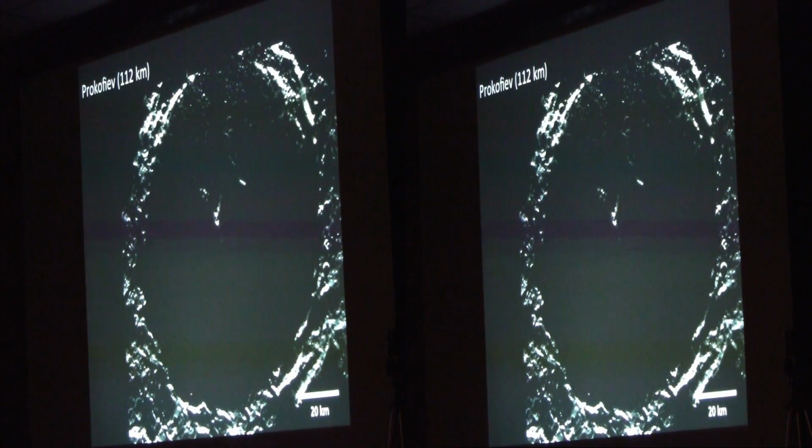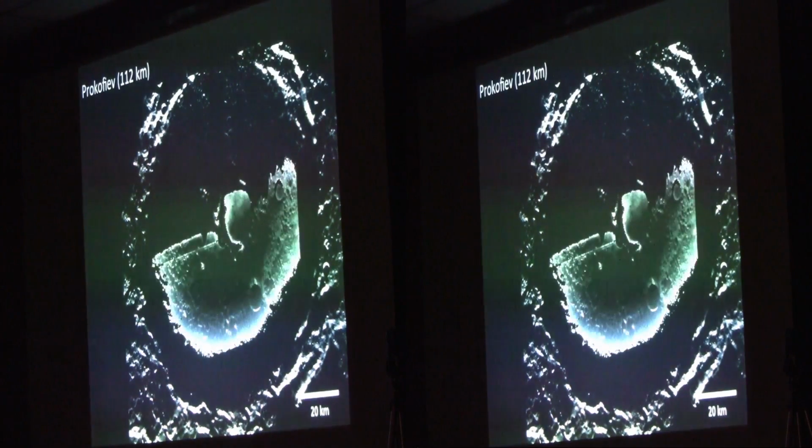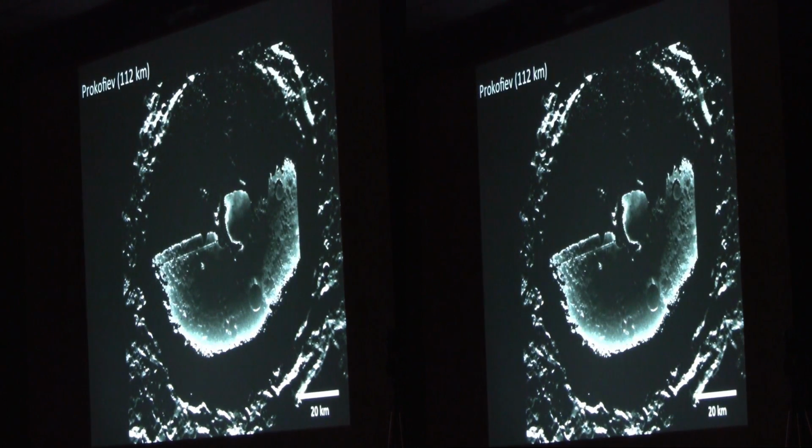And so what we're doing with the camera team now is really fun. This is Prokofiev, one of the permanently shadowed craters near the North Pole. So we take really long exposure images, as long as we can, and it's kind of complicated. There's a beautiful scale there too. So this is one of the first images of some of this permanently shadowed area. Now I should say this is not all in permanent shadow. This area over here just happens to be what was in shadow when this image was taken.